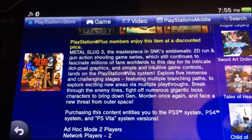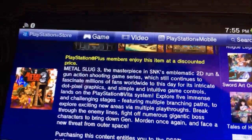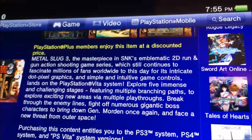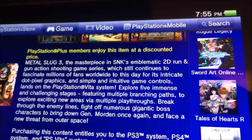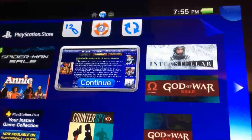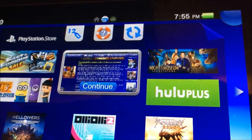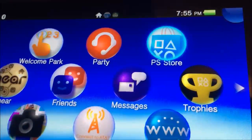Before I wrap up, I'd like to talk about this whole accessibility stuff in general on consoles and handhelds, and some ways I think they could improve this even further. First thing I will say, before I go into any, yeah, I'd like to see a few more improvements and a few features added.